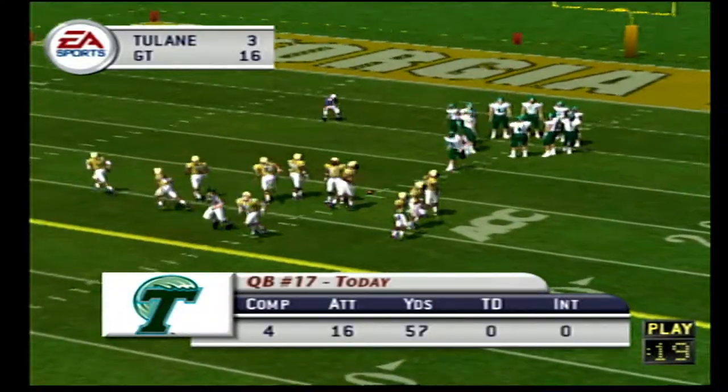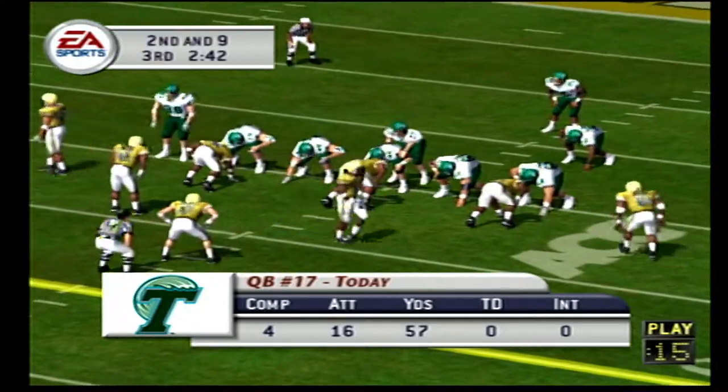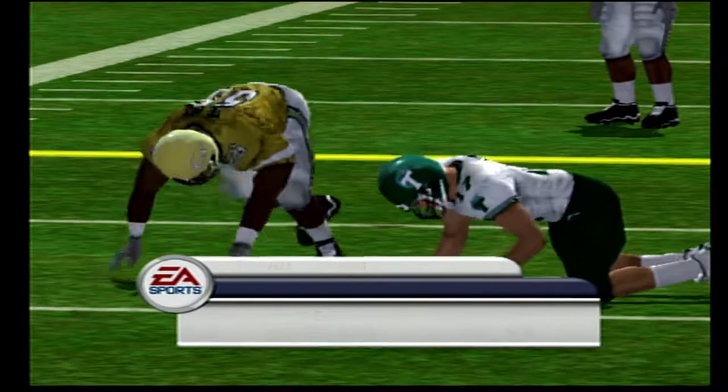Second and 9, ball on the 21-yard line. Georgia Tech comes out in a 4-3. They'll run the option. Lateral back. Gain of 2.